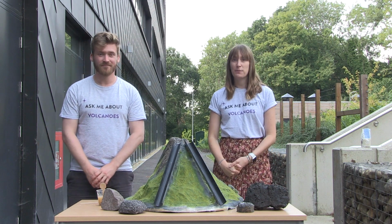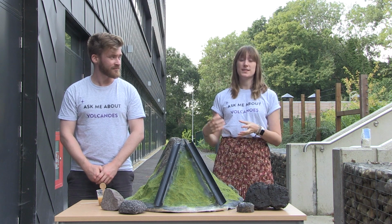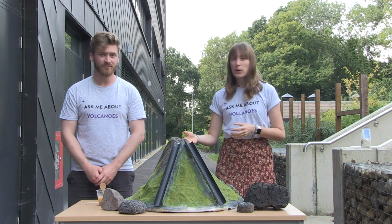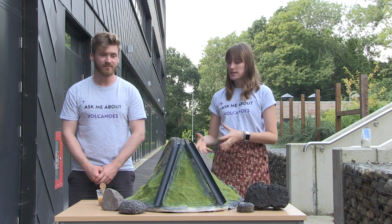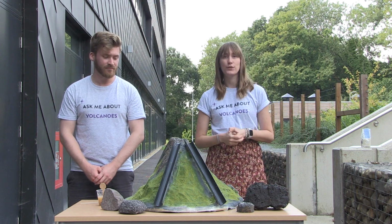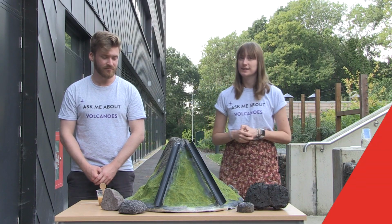Before we start our experiment, we need to come up with a hypothesis. As scientists, we have theories that we want to test, and we develop questions that we want our experiments to answer. So what questions do we want to answer with this experiment? We want to understand how crystal content affects the speed that the lava flows down the volcano. Which do you think will flow faster, the basalt or the andesite, which is the honey and the rice?